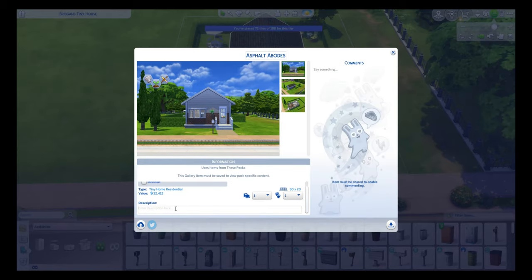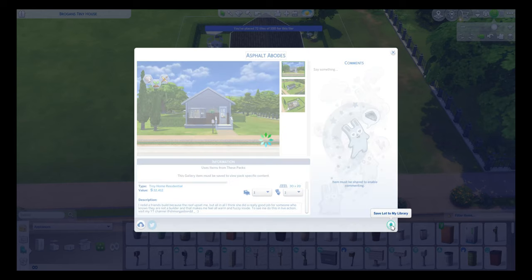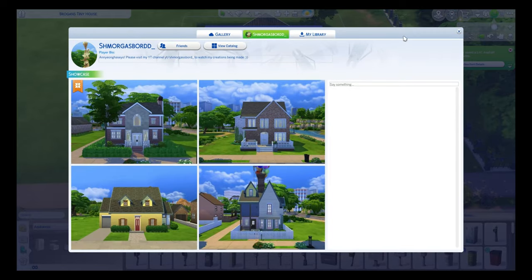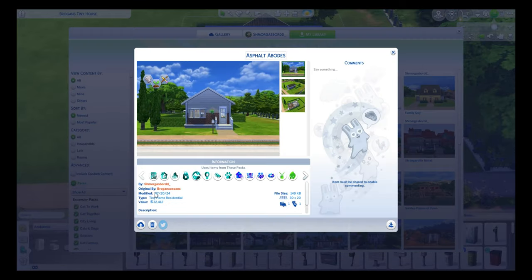So I'm going to upload this to the gallery, and it should say, let me just write a little description. So save lot to library, and let me just check, because I don't like to take credit for things that are not mine. There we go. Original by Brogan XOXOXOX.